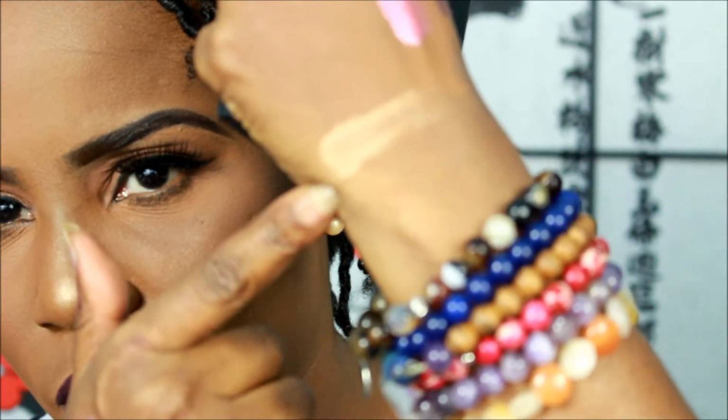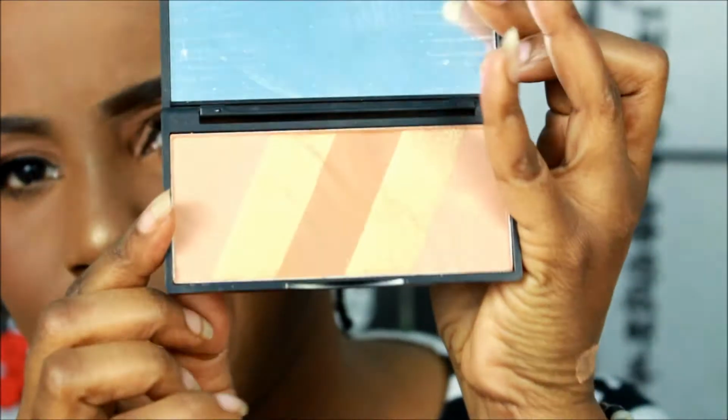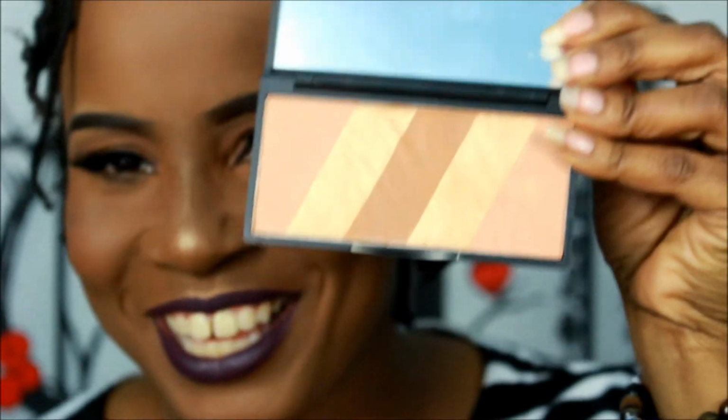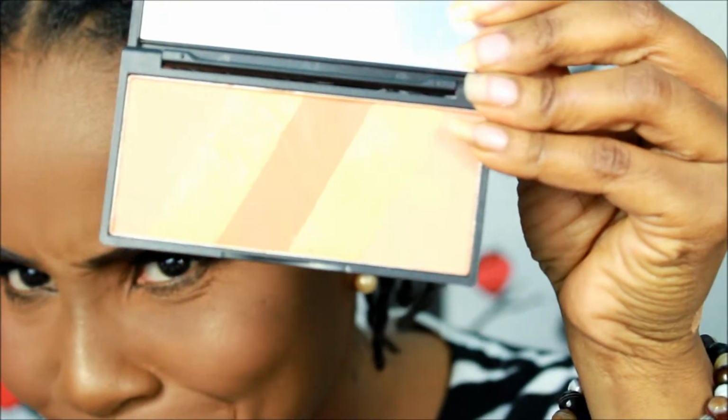Boom, I just swipe my hand across and this is what I get. Okay, you see that? All right, so anyway, they got a mirror up here. Oh, you know I like the glow. You know I like to look like the last dragon.